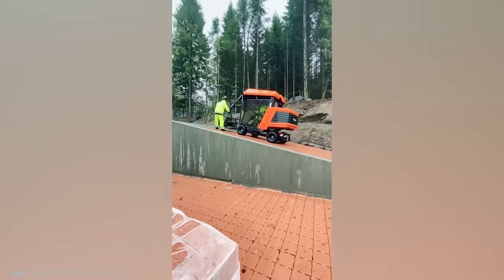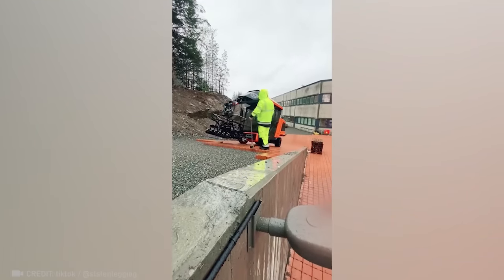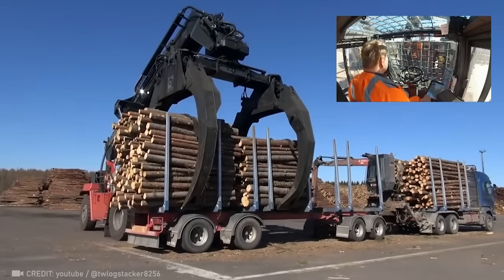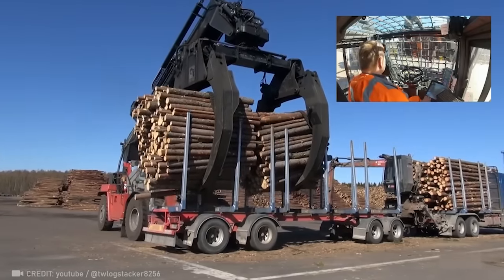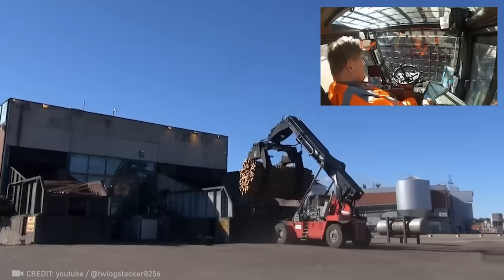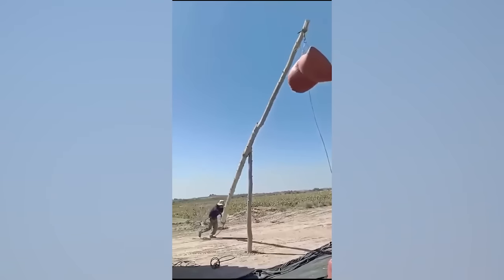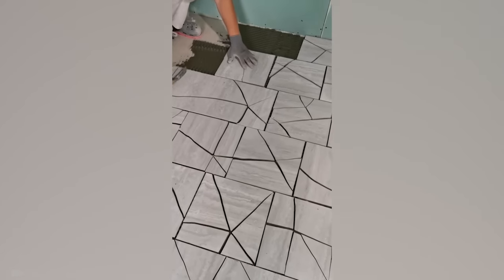Not even the Flash can compete with this speed. It's incredible how easily the driver is able to control such massive claws. Why spend your money on a crane when you can hire a physicist for your team? One precise strike from a master craftsman, and you've got some trendy kitchen tile.